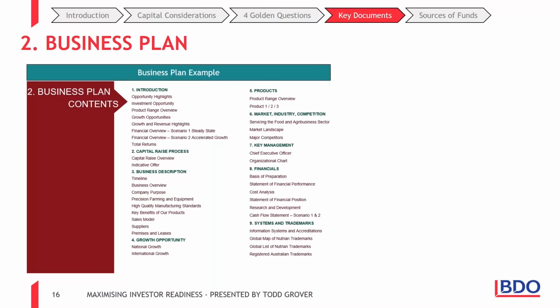That one had farming equipment in it, this particular one, which was particularly relevant. Manufacturing standards, sales model, suppliers, premises and lease, all very much your what, something in that section. Growth opportunity, if it's national, international, maybe it's state, maybe it's suburb, could be whatever it happens to be. A bit about your products or your services, depending what sort of business you have. Again, your industry and your competition. And again, I'm actually going to talk about that one in a little bit more detail in a couple of slides' time. So I'll come back to that one.